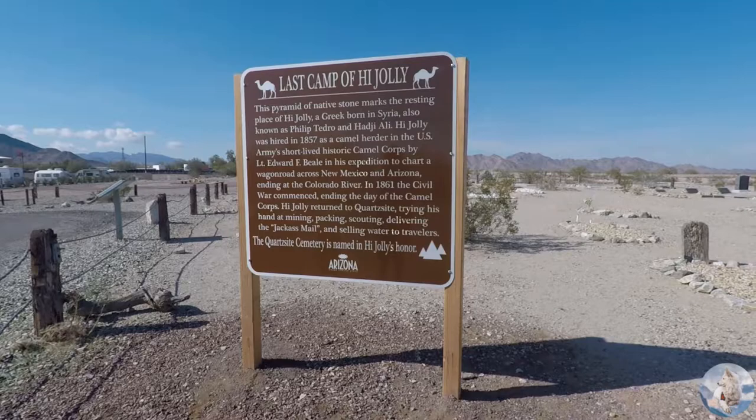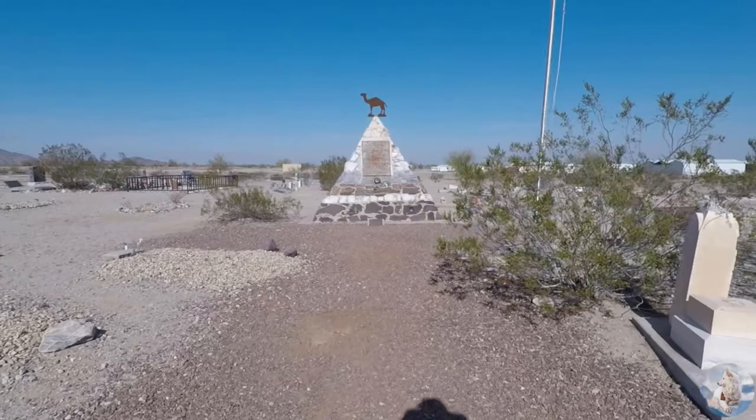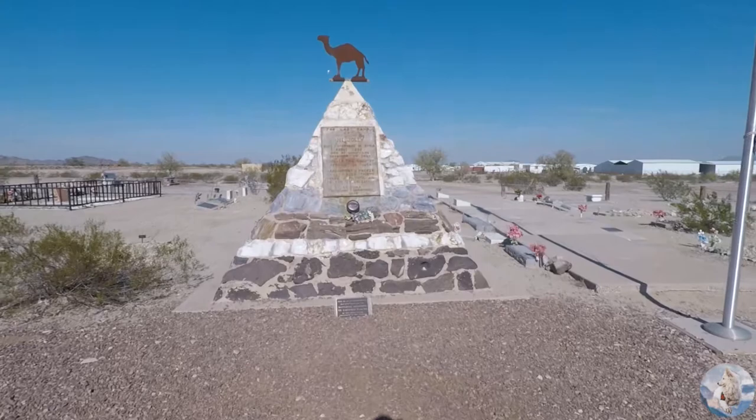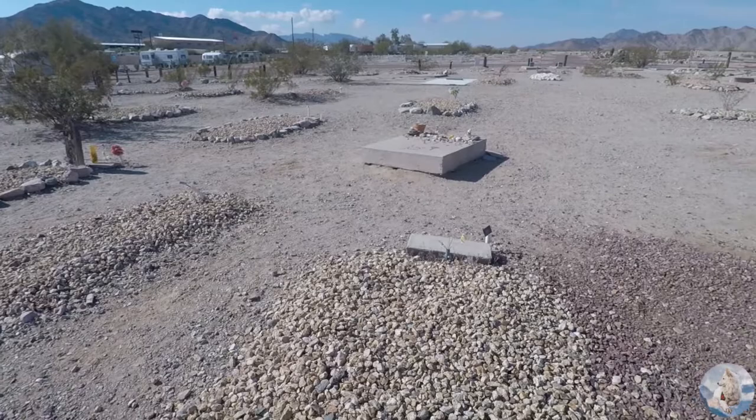The experiment eventually failed, due in part to bad timing. The American Civil War started in 1861, and the other pack animals were afraid of the larger camels. He received his discharge from the U.S. Army in 1870. After that, he ran a freight service between the Colorado River and the mines to the east with the camels he had purchased, but that endeavor failed, and he released his camels in the desert near Gila Bend.